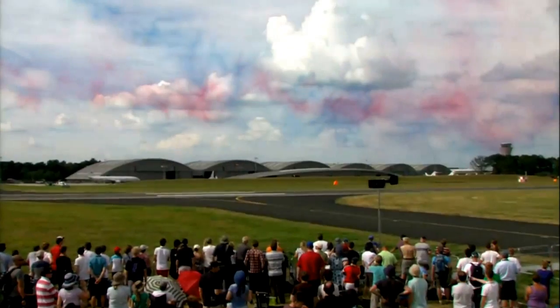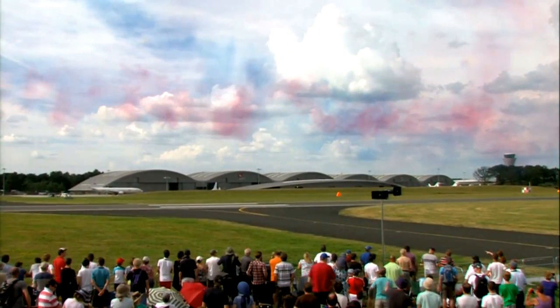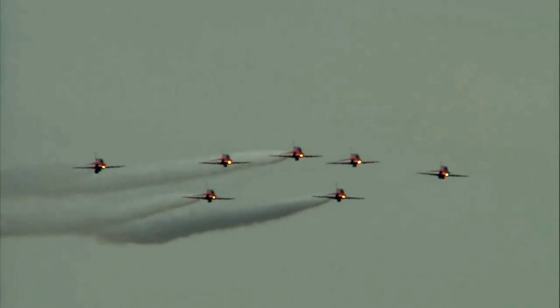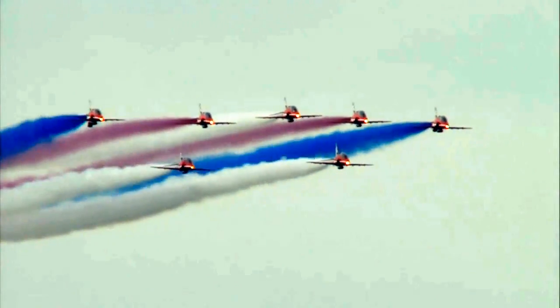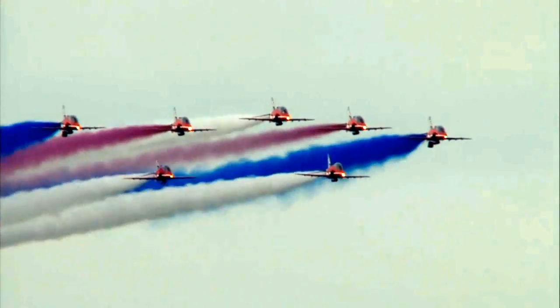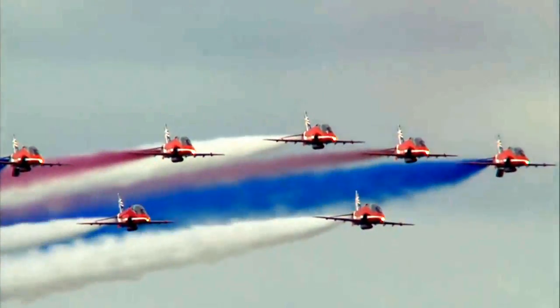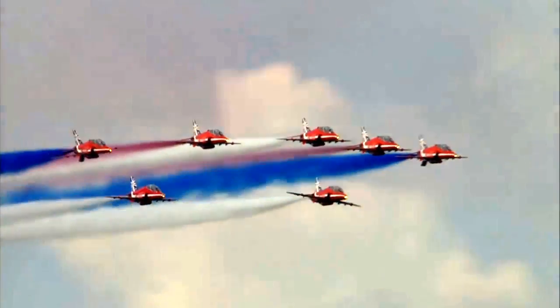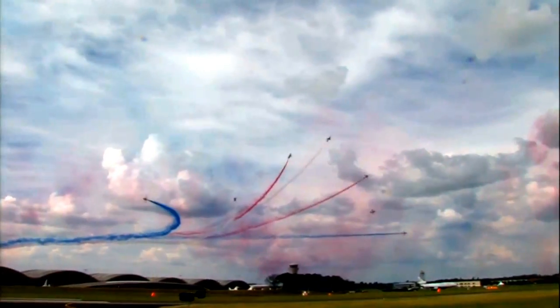They are being joined again by Reds 8 and 9 for the display finale. They are back in a 7-ship Vixen formation, and this is the Vixen break. We are the Royal Air Force Aerobatic Team, the Red Arrows!